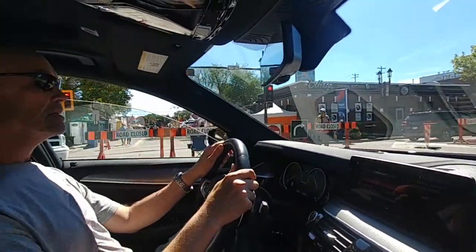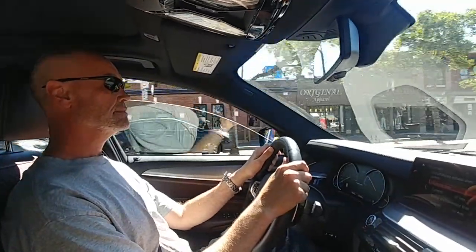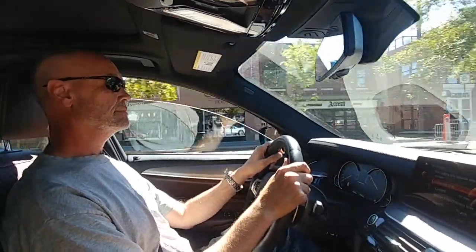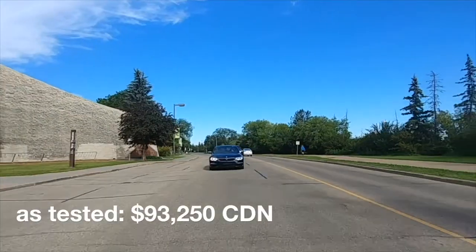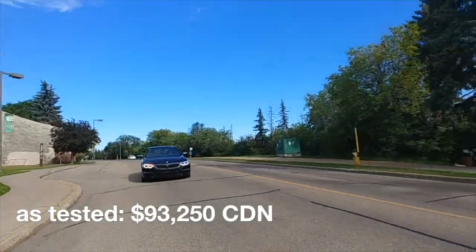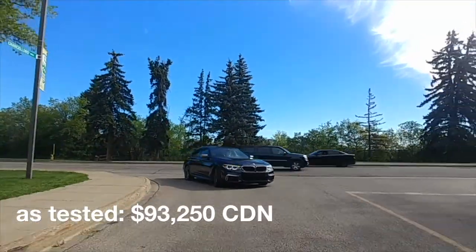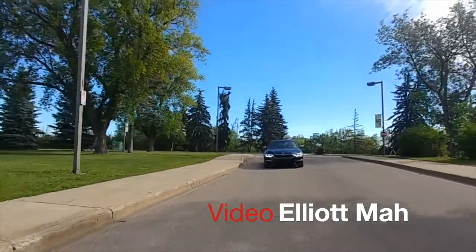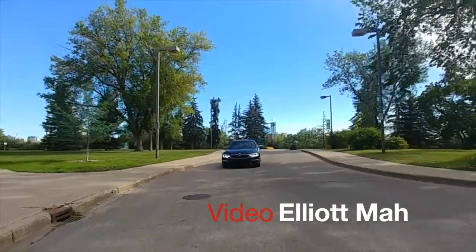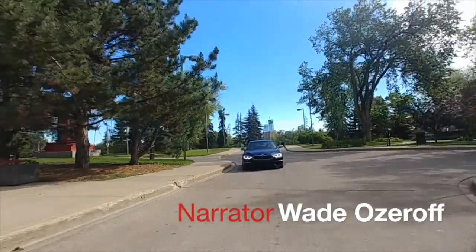Now, this car absolutely is at its best with those additions, but it kicks up the buy-in from a starting base price of a cool $83,000. Nothing to high rollers like you and me, I'm sure. But with the options on it, it comes up to $93,250 Canadian bucks, and that's before freight and taxes. Now, I guess that's the price of prestige. What can you do?